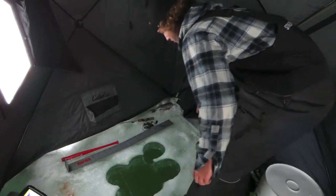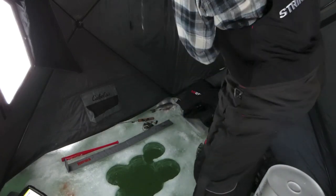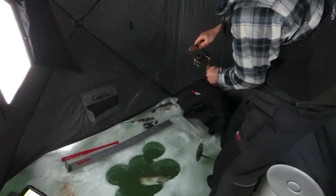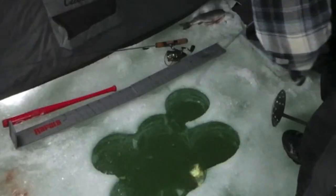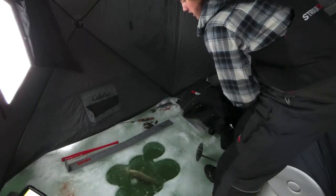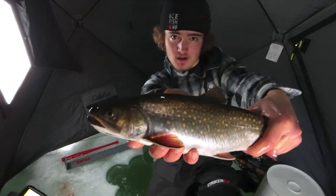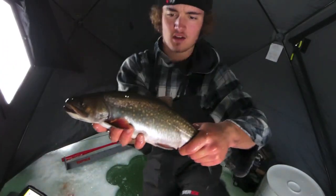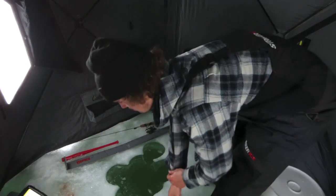Oh god, there's my brookie just staring at my bait. No, don't be dumb. Don't be dumb. You crazy little troutski. Beautiful, beautiful brookie. Beautiful, just a stunning fish. Oh, those colors are stunning. That's three trout so far. One brookie, two rainbows.